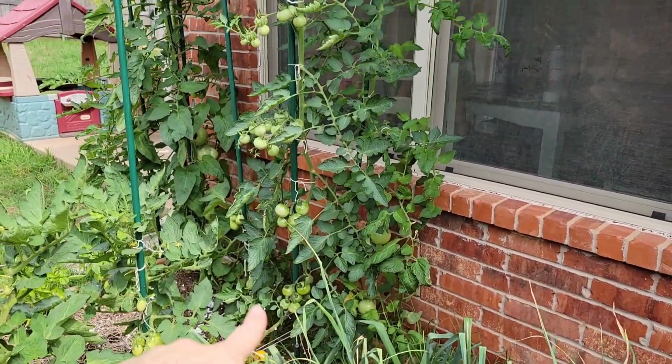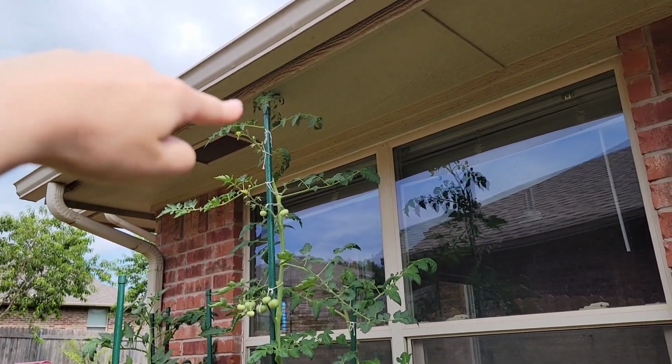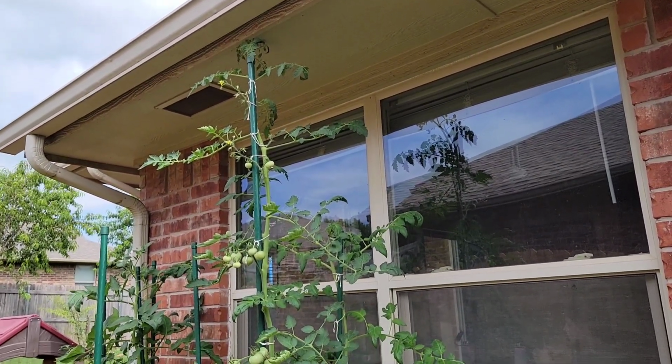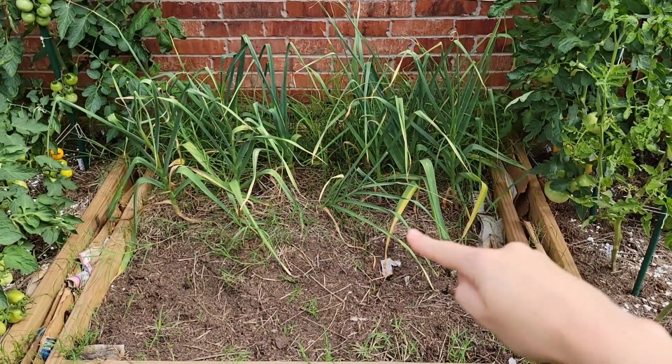And then I have, this pole is an 8-foot pole. And then my tomato plant is touching the top of the house, so I'm gonna have to cut it, like decapitate it.